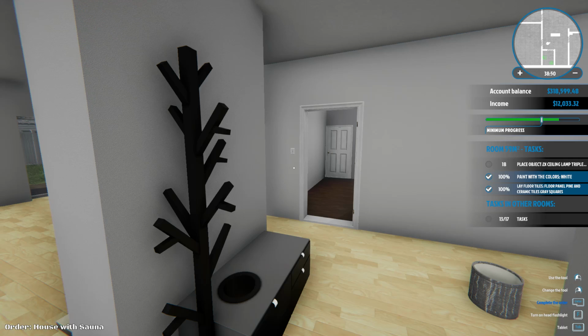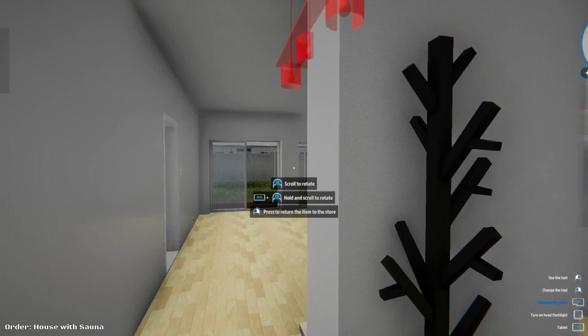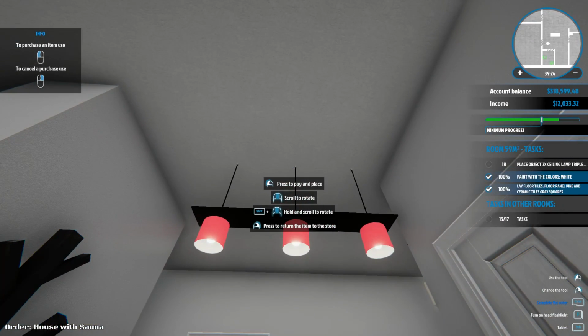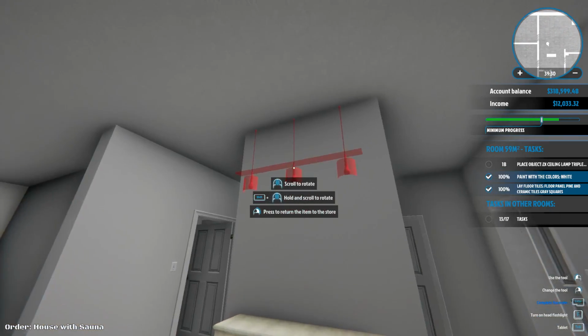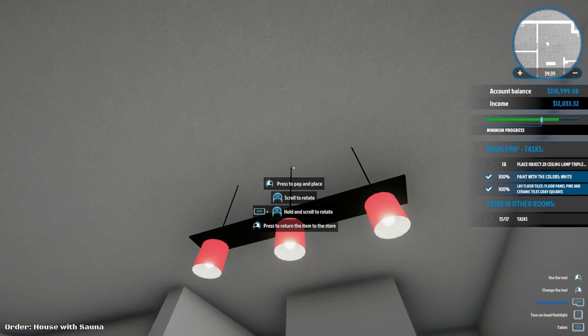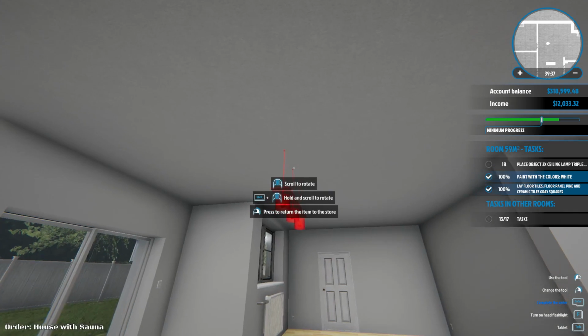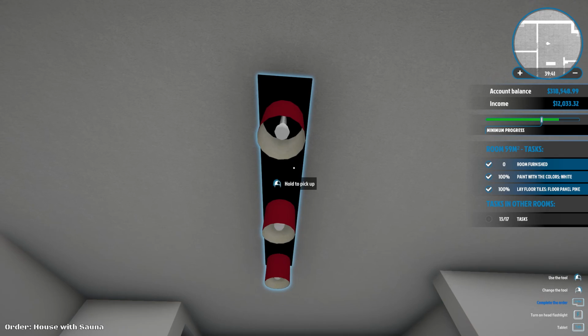Ceiling lamp triple... I mean, I'm sure we can figure it out. Black steel with red chunklets. Kind of like the way that this looks. Well, we need two of these? Is this all in the same room, or are these two completely different rooms? Oh, this is the same room. That's weird. Because before, didn't it say that there wasn't anything else that we needed to do? Room furnished. You can't lie to me. Hold on a second here.